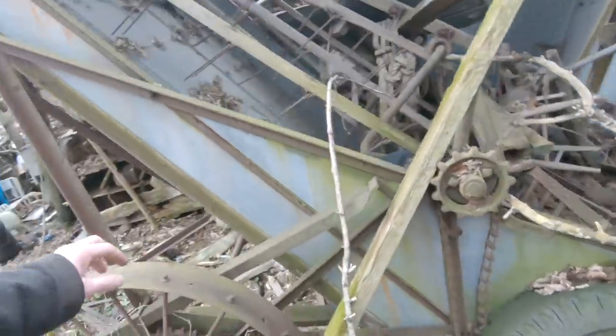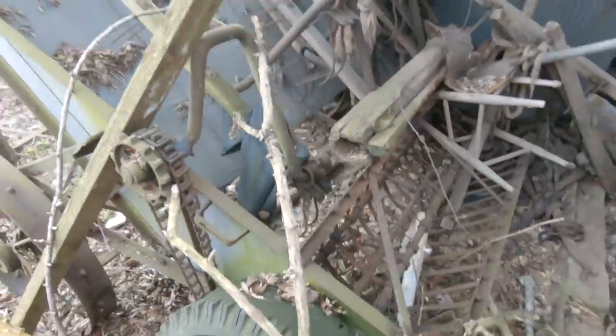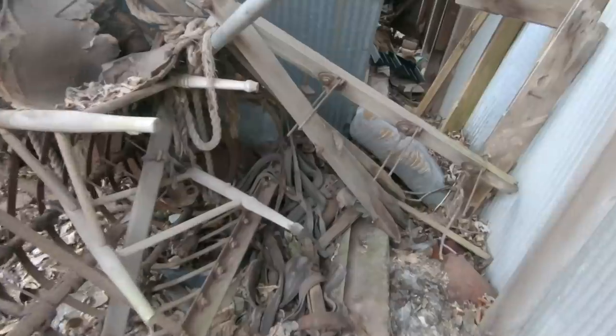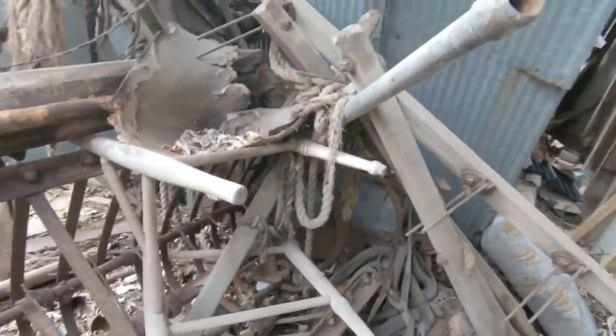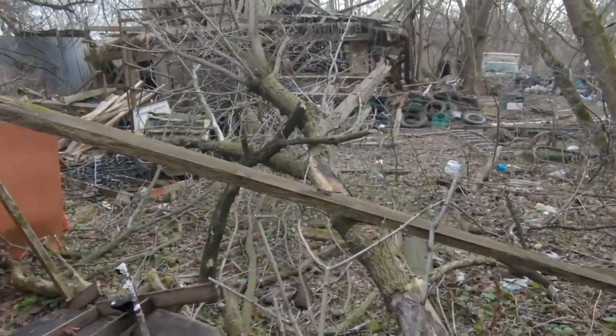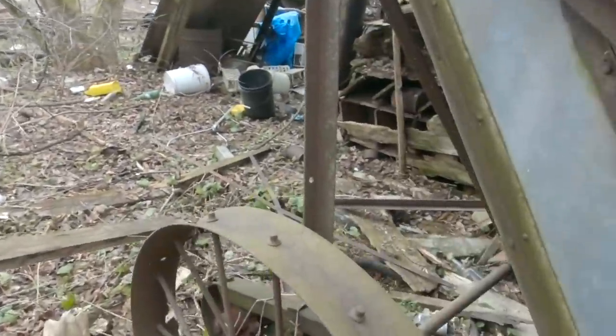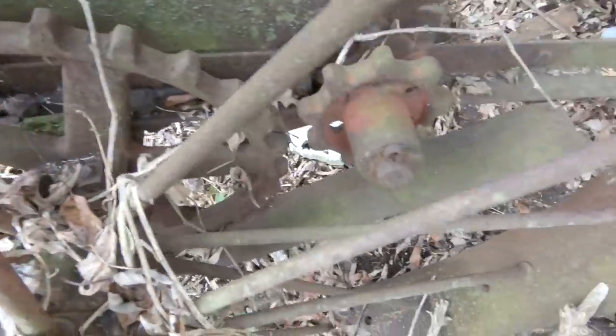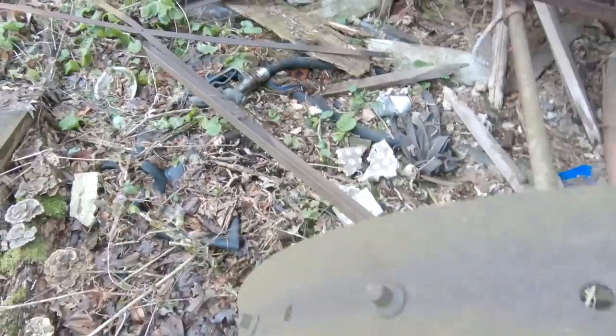Like a horse-pulled manure spreader or something, maybe? Leather bridles and other horse stuff. Check out those gears in there, those are cool.